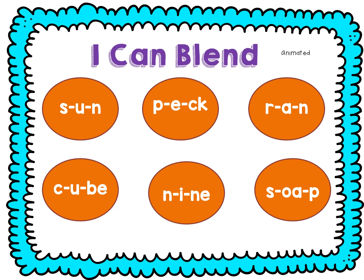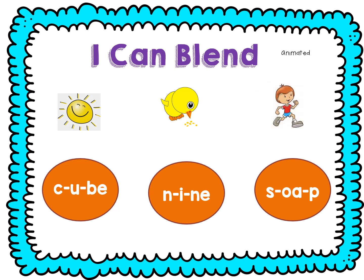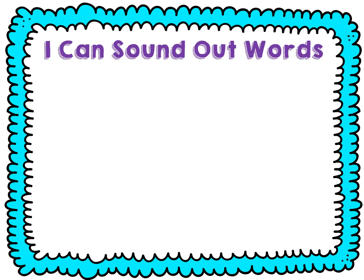S, a, n, sun. P, e, k, peck. R, a, n, ran. C, u, be, cube. N, i, n, nine. S, o, p, soap. Let's practice sounding out some words.